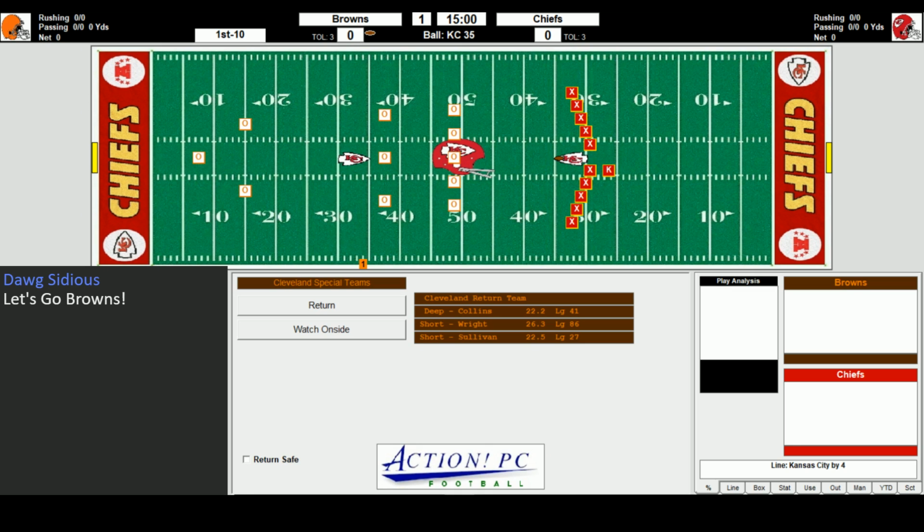They were a 4-12 team. They've already outdone themselves. They are 6-1. The Browns need this game. They are 6-1. A win keeps them a game over Pittsburgh. Pittsburgh beat Houston earlier in Week 8, 21-20.